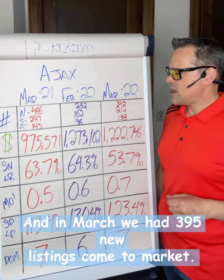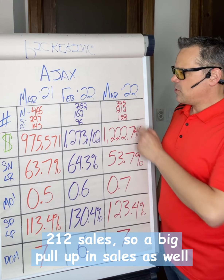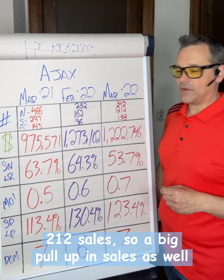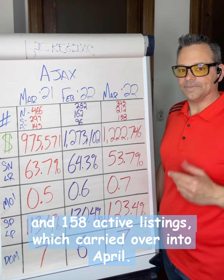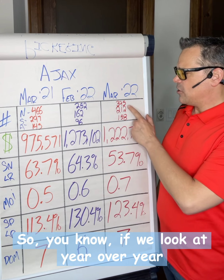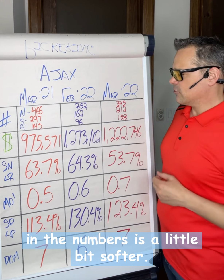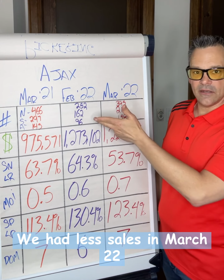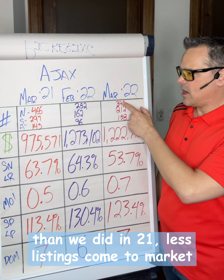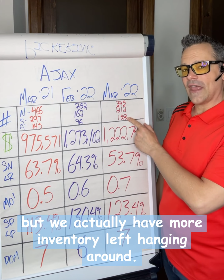And in March, we had 395 new listings come to market. Big upswing, 212 sales, so a big pull up in sales as well, and 158 active listings, which carried over into April. So, if we look at year over year, definitely this year you can see in the numbers is a little bit softer. We had less sales in March 22 than we did in 21, less listings come to market, but we actually have more inventory left hanging around.